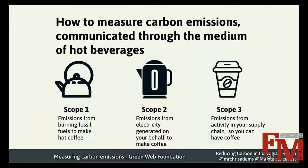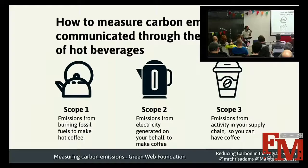And the way that I use to explain this to people is basically through hot beverages, really. So let's say I want to have a cup of tea, all right? If I was to burn fossil fuels to heat a kettle and then use that to make coffee, then that would be my scope 1 emissions, all right? But if I was to use a kettle where someone else is burning coal on my behalf and I'm purchasing electricity, that's like scope 2. And then scope 3 is me walking into a coffee shop and then all these other people creating an elaborate supply chain so I can have coffee.